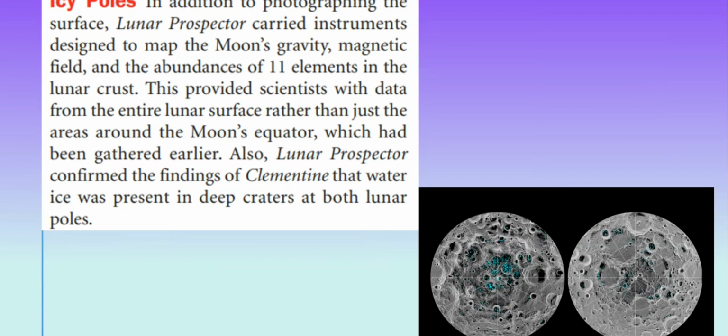Icy poles. In addition to photographing the surface, Lunar Prospector carried instruments designed to map the moon's gravity, magnetic field, and the abundance of 11 elements in the lunar crust. This provides scientists with data from the entire lunar surface rather than just the areas around the moon's equator, which had been gathered earlier. Also, Lunar Prospector confirmed the findings of Clementine that water ice was present in deep craters at both lunar poles.